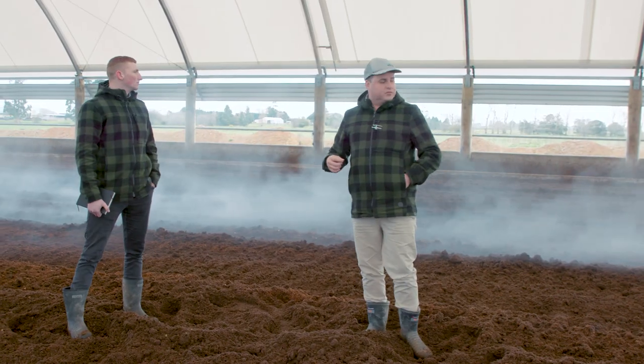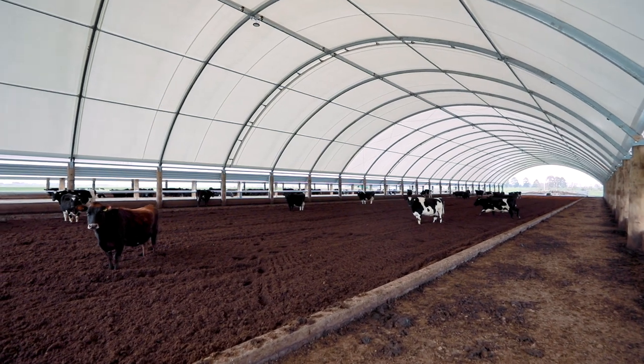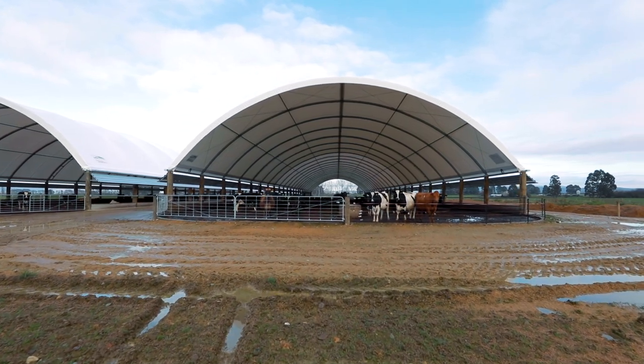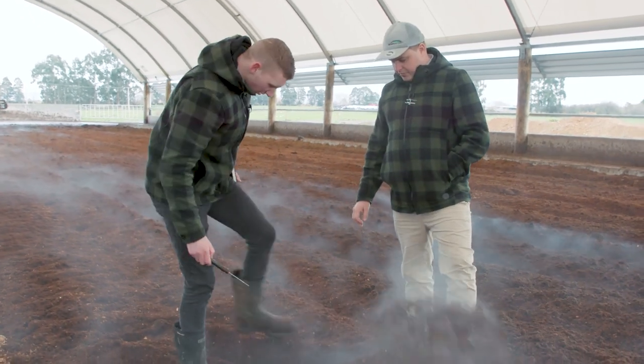And it's of critical importance to have a structure like SmartShelters with a big high arch, which gives you a lot of air volume. And the half-round shape that the SmartShelter has is a natural wind tunnel, and it's drawing the moisture right out of it.